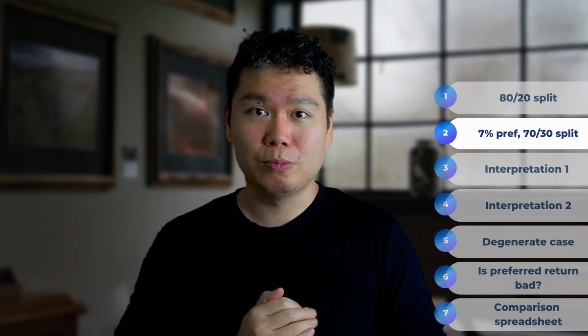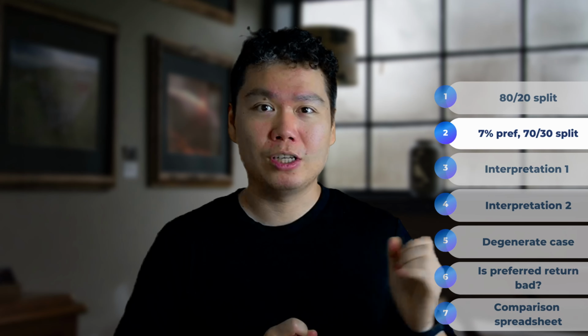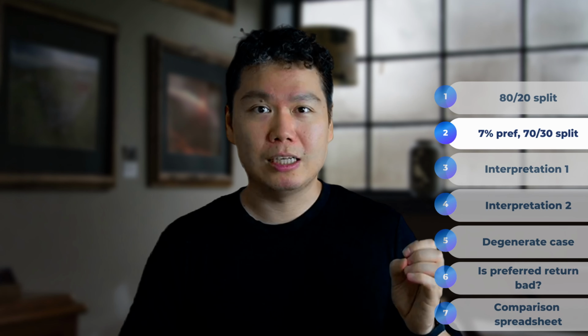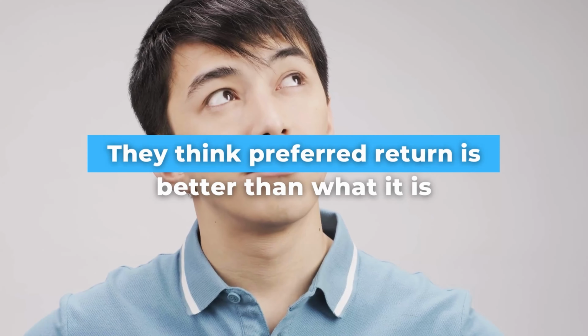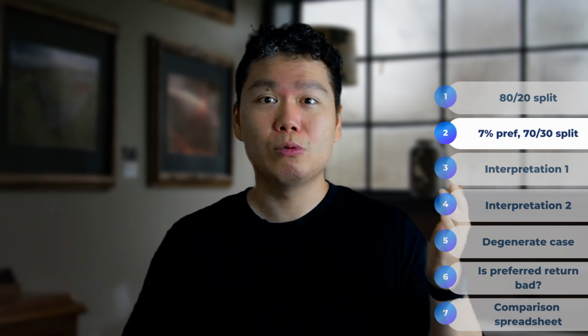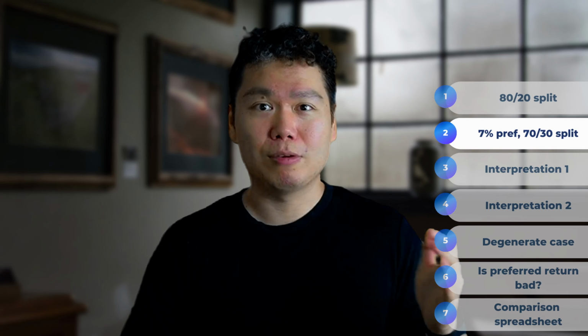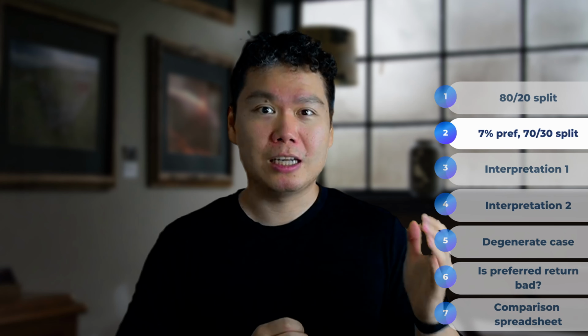Scenario number 2 is a 7% preferred. After that, it's a 70-30 split. The misconception is they think preferred return is better than what it is. And I think the root cause is that people don't exactly know what preferred return is. What do you think is the interpretation?